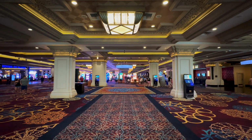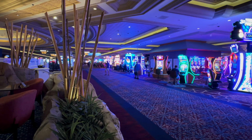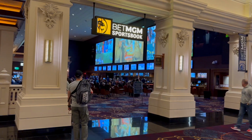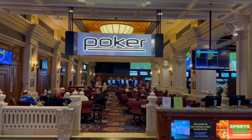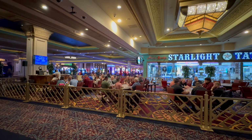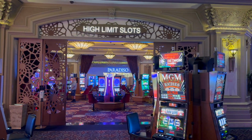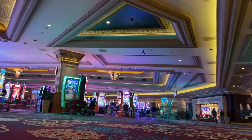The casino at Mandalay Bay is big at 148,000 square feet and features 122 table games and 2,400 slot machines. The sports book is one of the largest in Las Vegas. At the time of this visit, the poker room was under renovation, and it is currently in a temporary space next to the tattoo parlor. Of course, there is a high-limit area, including a high-limit slots room. And I will say that even though this is a big casino and has everything you would want, it's really pretty easy to navigate and get around.